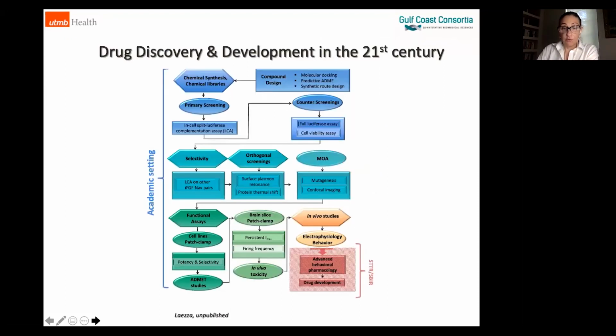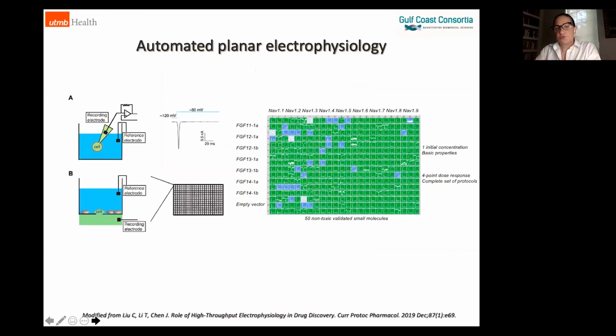Now, if we want to move forward, really looking at drug development, what we need to do is dig into the potency and selectivity against all the other pairs of sodium channel and iFGF, to make sure that we can achieve selectivity and enough potency to pursue the compound further for lead optimization. And this is really where the automated planar electrophysiology equipment can come into play. This is the way we envision we're going to use the SynchroPatch, and sorry, we do also have a PortaPatch. Some of these experiments are currently being tested and optimized using the PortaPatch. This is a very simple layout of our experimental plan.